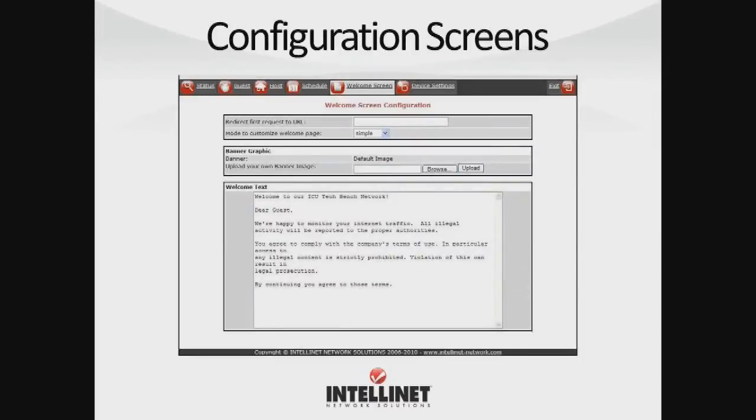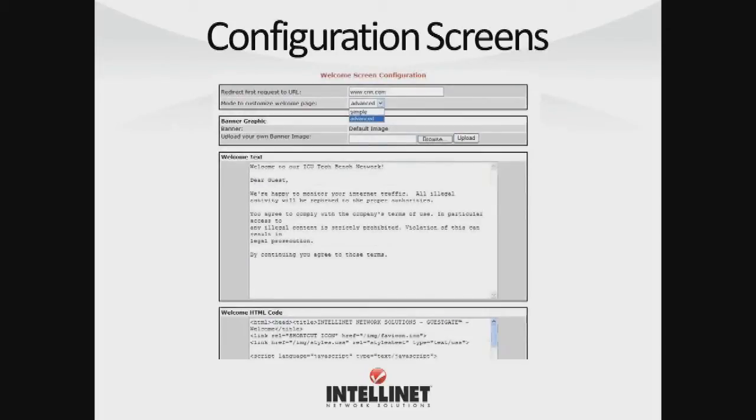Now here, this is the welcome screen configuration. Very simple to use. As you can see here, you can use the default image or the client can upload their own. Not to mention that the welcome text can be customized to support the customer's establishment or business, as well as provide additional information. As seen on the next page here, we are able to advance the customized settings of that screen with the welcome HTML coding, as well as the banner graphics. Okay, and this is something I would suggest at your client's discretion.